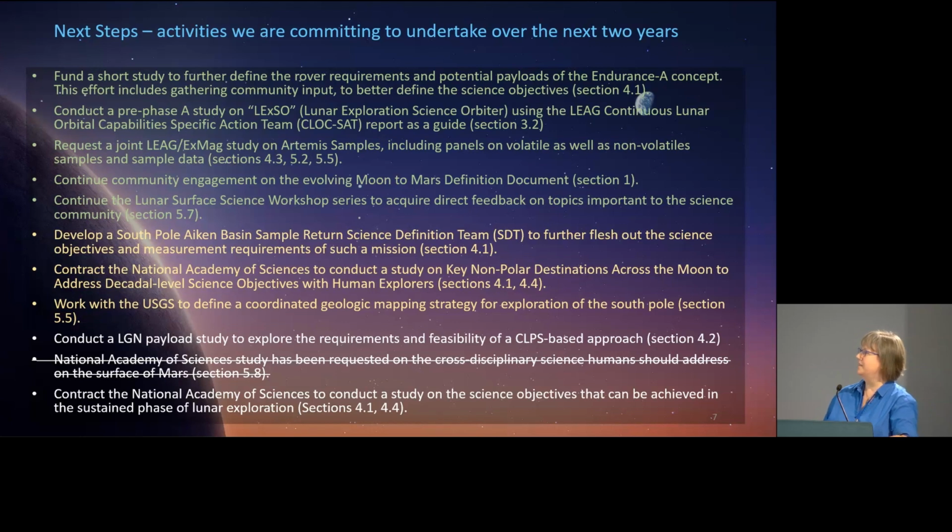And we are working with the USGS to better define a coordinated geologic mapping strategy for exploration. The lunar mapping ROSES element is the first step in that process, but I don't think that is the whole answer. So we're continuing to work with our USGS partners on that.